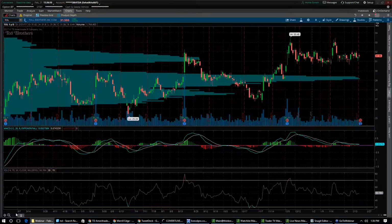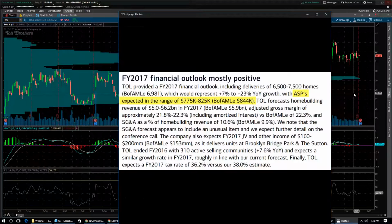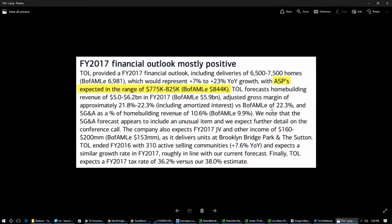Now let me show you a couple of pictures that are going to show you the story. This is the first snapshot, and it comes from Bank of America. On December 6th, when the company reported earnings, they gave fiscal year 2017 guidance: average selling price expected in the range of $775,000 to $825,000, versus the Bank of America estimate of $844,000. That's a big negative. That means the mid price the company guided for fiscal year 2017 is $800,000 versus the $844,000 they reported last quarter. That would equate to almost a 5% decline in average selling price in fiscal year 2017.